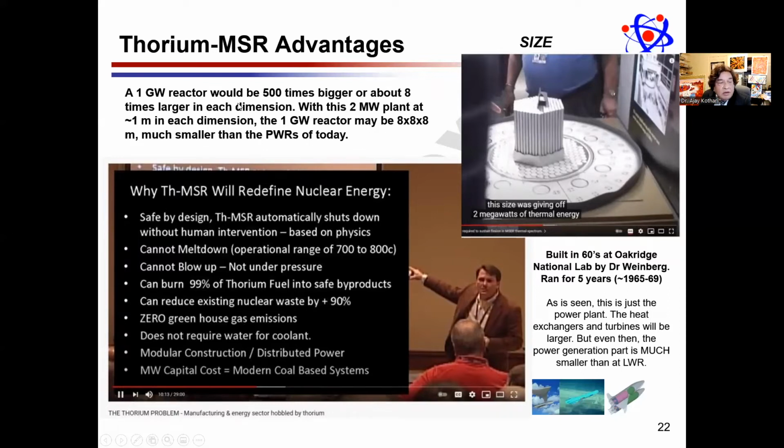If I want to build a 1 gigawatt reactor, which will be 500 times bigger than this, then we have a cube root of 500, which is about 8. So 8 meter by 8 meter by 8 meter would be the dimension of a 1 gigawatt plant, which is smaller than the PWRs of today. So it's quite amazing. It's just win, win, win, win, win.